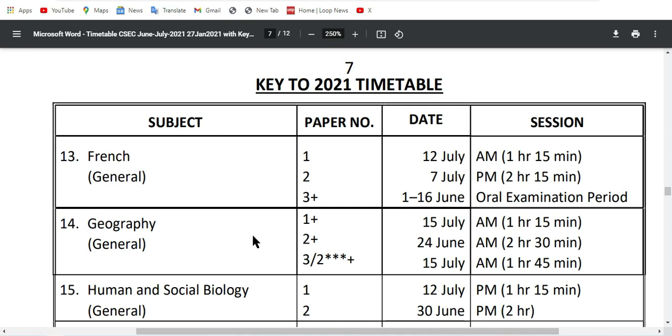Remember, you can pause the video to capture your respective dates. Now, these are, of course, from CSEC. And if you look at the screen, we're looking at French there. We're looking at geography. And we're looking at paper 1, 2, and the 3 there represent the alternative paper.